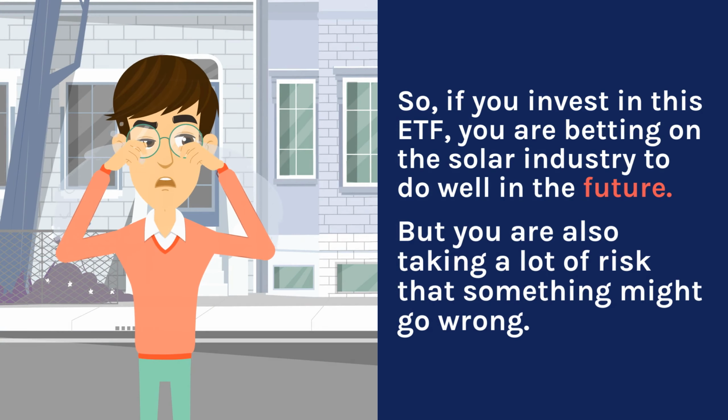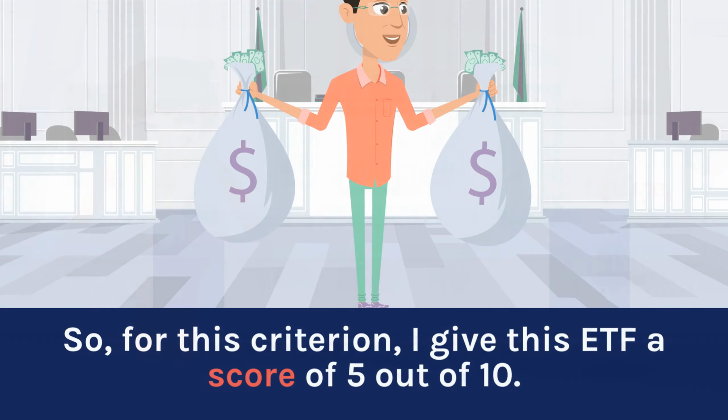So, if you invest in this ETF, you are betting on the solar industry to do well in the future. But you are also taking a lot of risk that something might go wrong. So, for this criterion, I give this ETF a score of 5 out of 10.